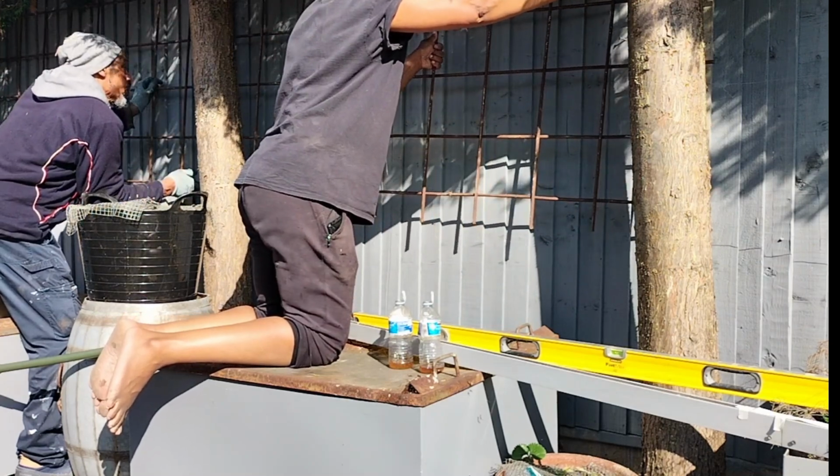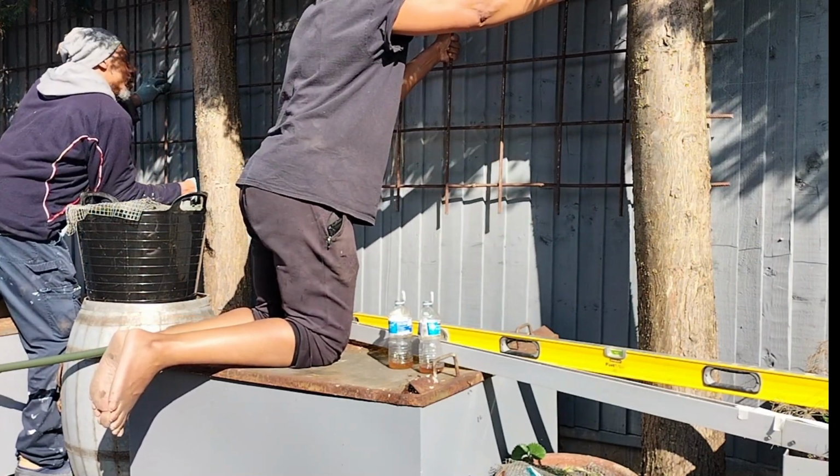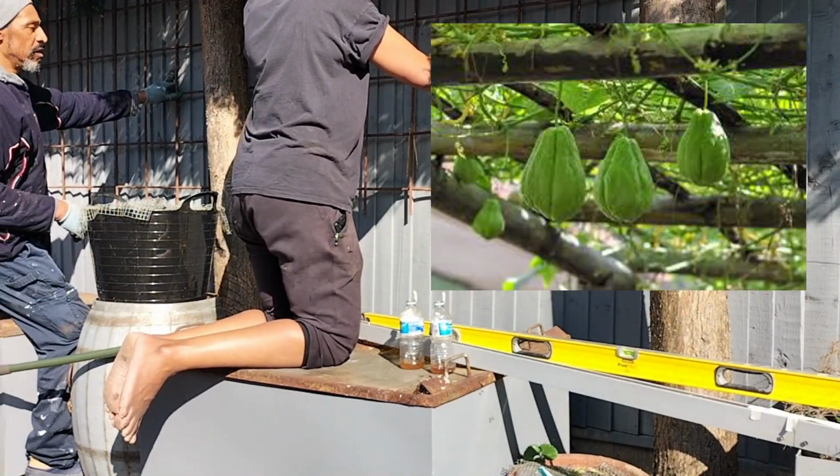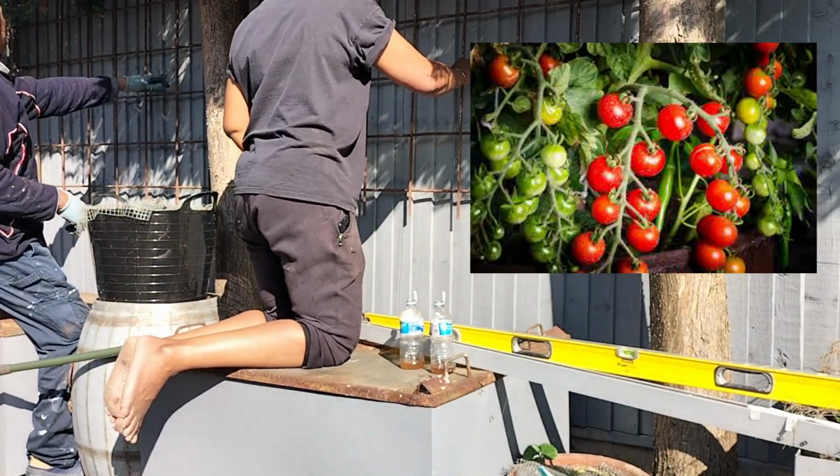Adding the metal trellis will help to support some of the climbing vegetables such as the beans, the chocho, some tomatoes.